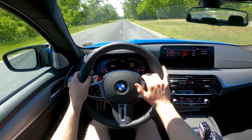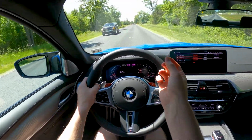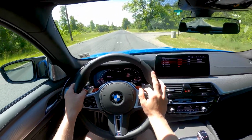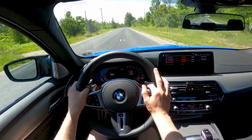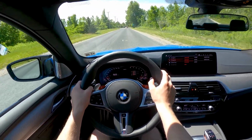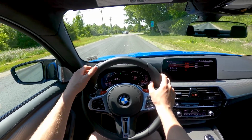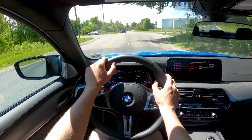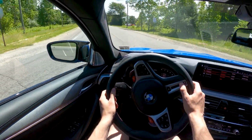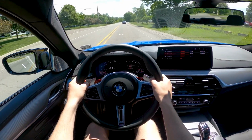There's really not too much to not like about this as a daily driver, other than, of course, that spicy cost. This one we're driving right now, $141,000. So it's not for the faint of heart. You can get into an M5 in general for about $110,000. You pay a little bit more to get premium or the competition package, which gets you a little bit more horsepower and a few more go fast goodies.